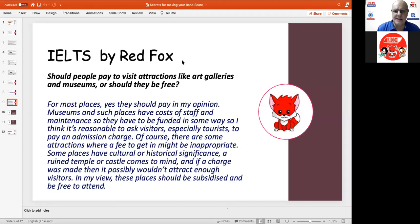And in this answer, we've got costs of staff and maintenance. We have reasonable to ask visitors, especially tourists. We've got pay an admission charge. Fee to get in, which is a paraphrase of admission charge, might be inappropriate. Ruined temple. Should be subsidized, free to attend. All of these combinations of words are what is really attracting the examiner to your answer here. This is what's getting you that really high vocabulary marks for this type of answer.